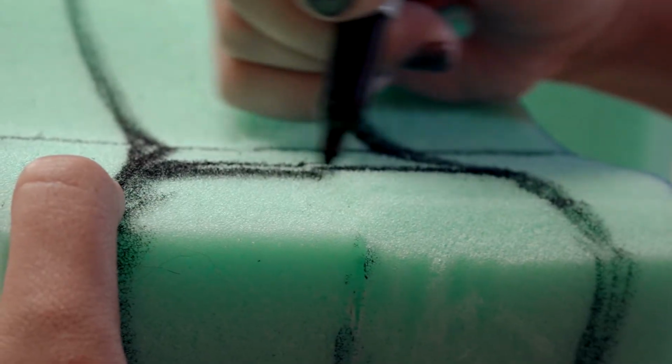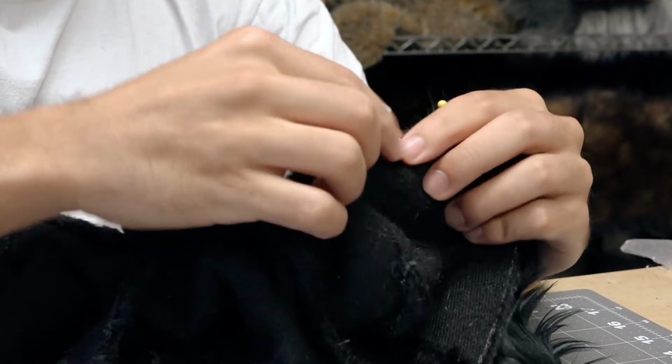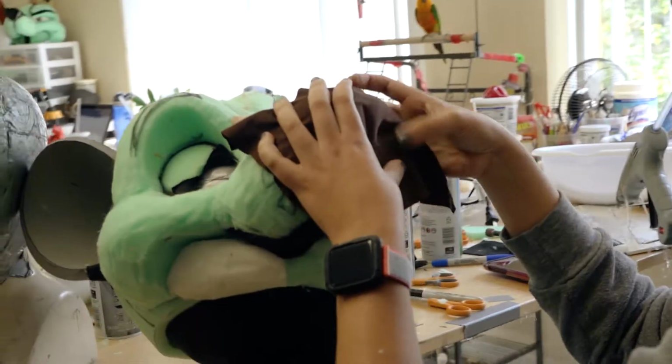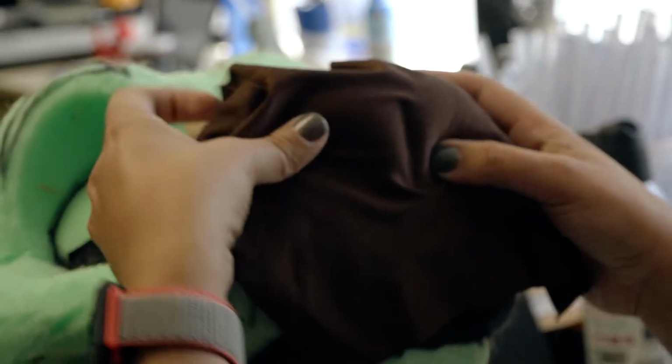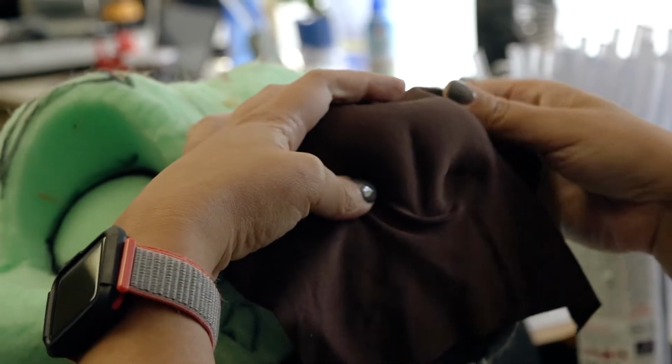Hi, my name is Valentina, and I live and work in Central Florida, and you guys are at my shop. So you're kind of dividing where I want the top of the nose. I kind of want it maybe around there. As you can see, I have this one already pinned up. I'm just covering this one because it's just brown. So I am literally putting the spandex over and then gluing it down.